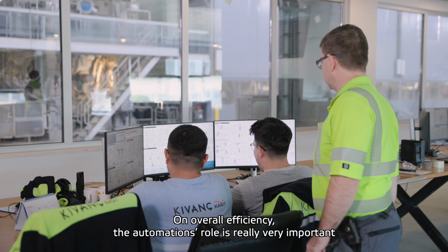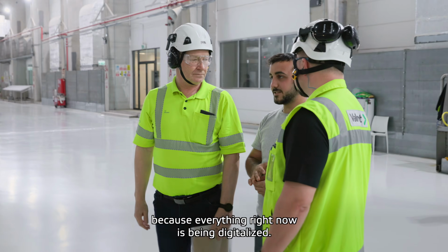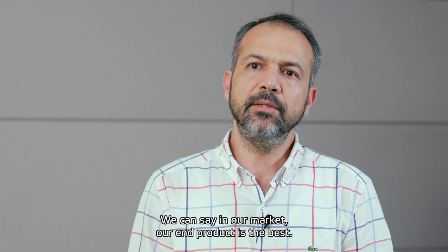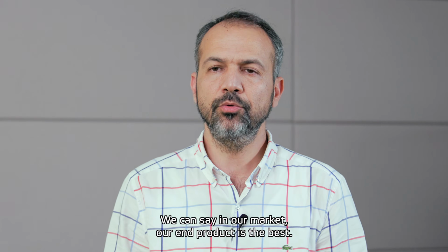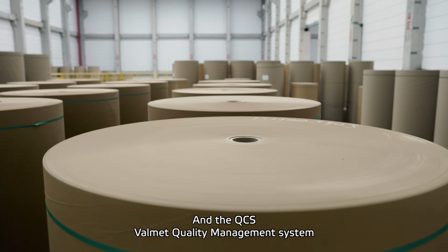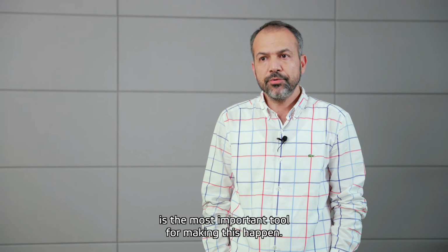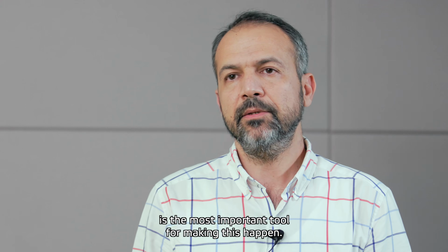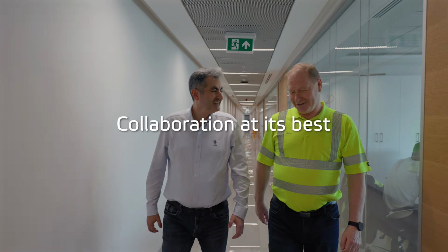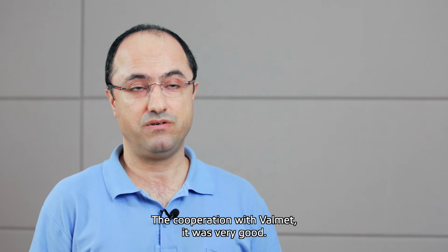For overall efficiency, the automation's role is really very important, because right now everything is getting digitalized. We can say in our market we are the best at producing the final product. To achieve this, the QCS, Valmet Quality Management System, is the first tool that makes this happen. The cooperation with Valmet was very, very good.